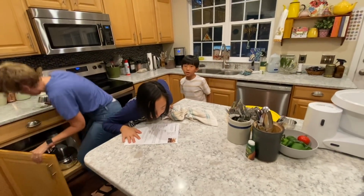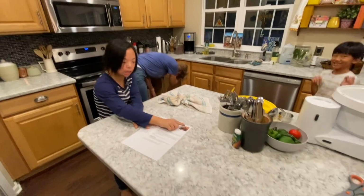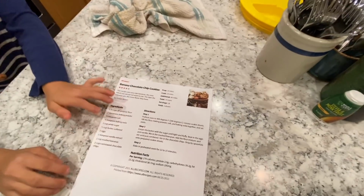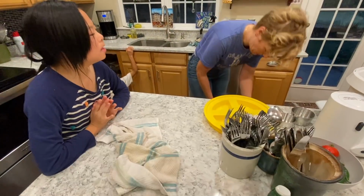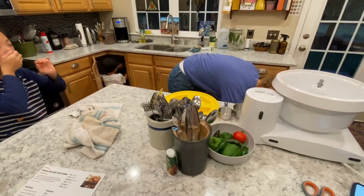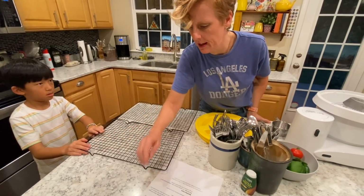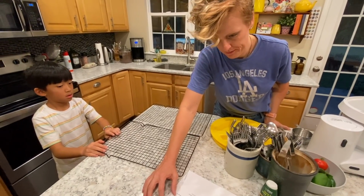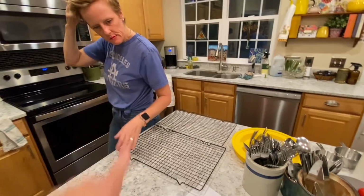Well, it's now the evening time. We're gonna make some cookies. You want to get out the cookie sheets? Jude wanted to make some cookies, so we got this off of allrecipes. We're gonna make some banana chocolate chip cookies. That is for cooling them afterwards, but we need the actual sheets that we're going to bake them on. Yeah, cookie sheets, friend. We should put those over on the other counter.